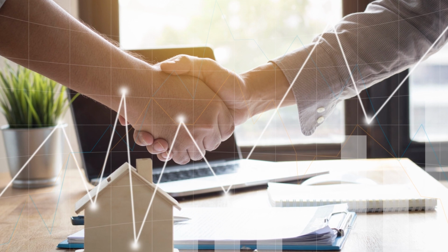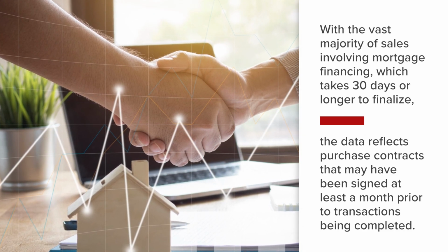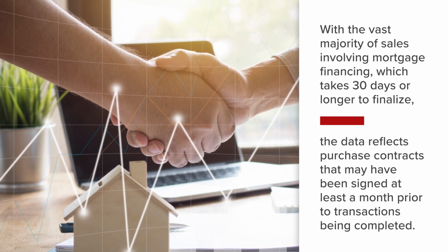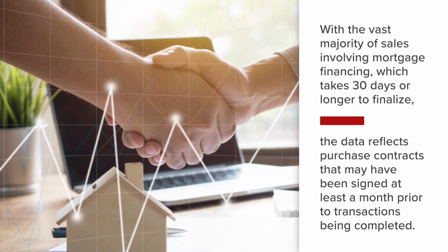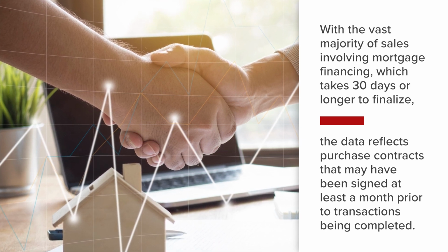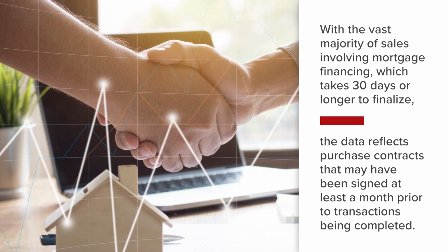Additionally, the data is based on completed transactions, with the vast majority of sales involving mortgage financing, which takes 30 days or longer to finalize. The data reflects purchase contracts that may have been signed at least a month prior to transactions being completed.